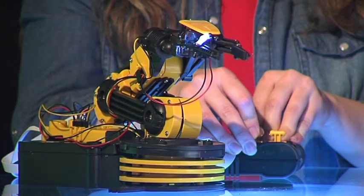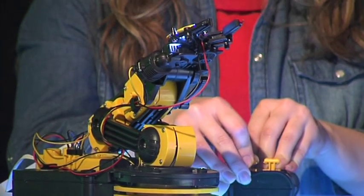This gadget is unbelievable. It's primarily aimed at Key Stage 3, as it is a lot more difficult to construct than our previous gadgets. But once assembled, it is one amazing piece of kit.